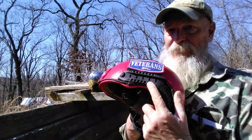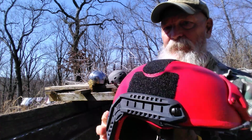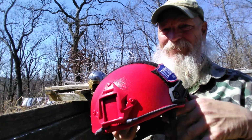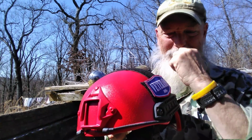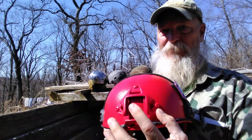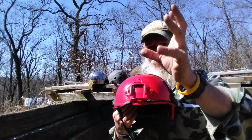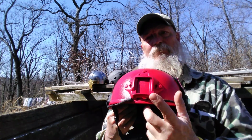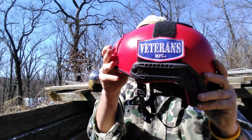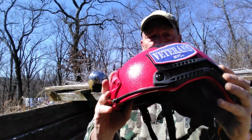But notice some things. It has these rails right here and right here, to which one can mount all kinds of interesting things, whether that be lights or your GoPro if you want to mount it on the side. This is designed for the PVS 14 mount, night vision mount that you can wear on here. You can also mount a GoPro on here if you want, so you can film what you're doing. NIJ 3 Alpha, I said that.